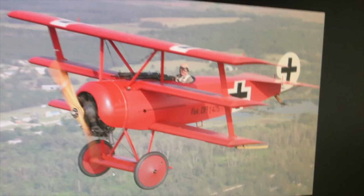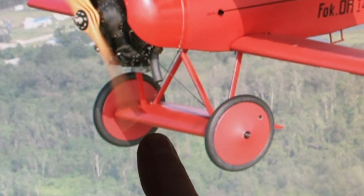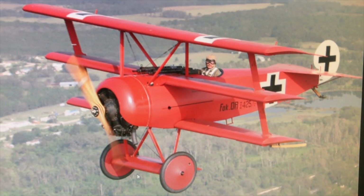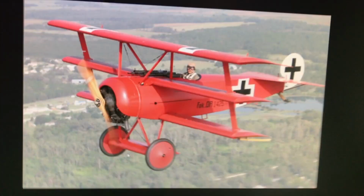But let's not forget that the DR1, which has 3 wings, has also a 4th one between the wheels. In fact, yes, this is literally a wing between the wheels, which has the same ribs inside as the ones we can find in the 3 wings. So this here adds a little bit of lift to the aircraft. A little fun fact here.